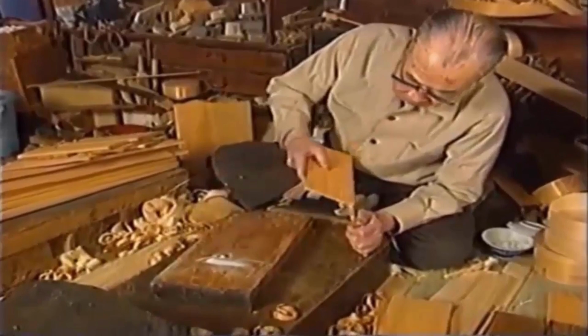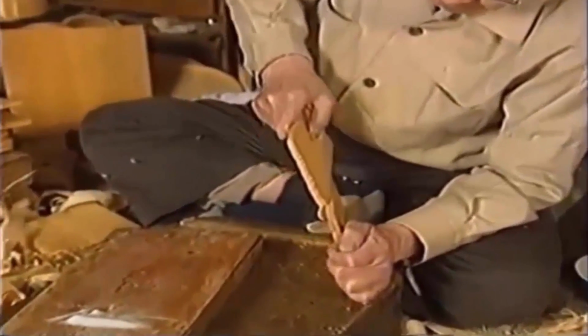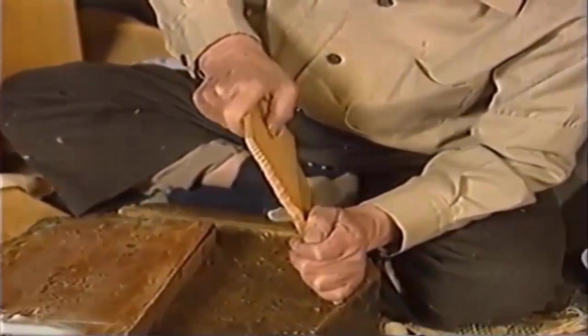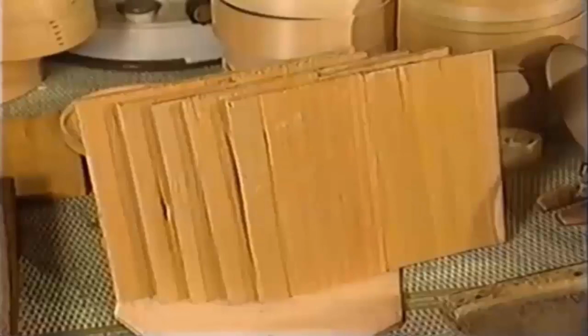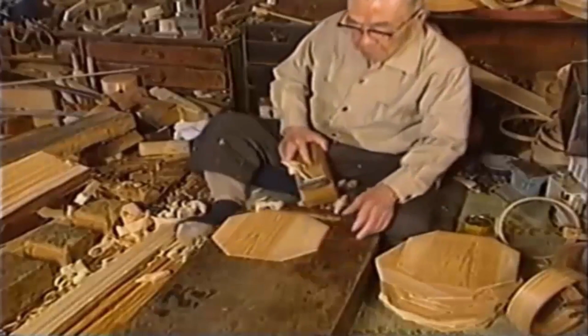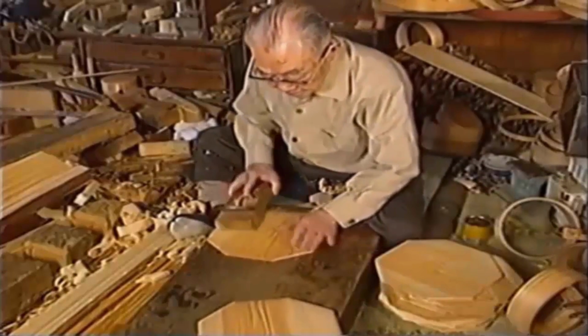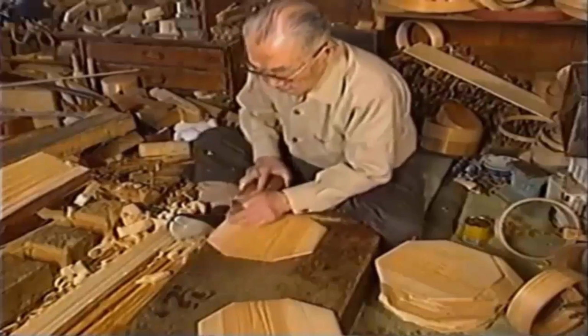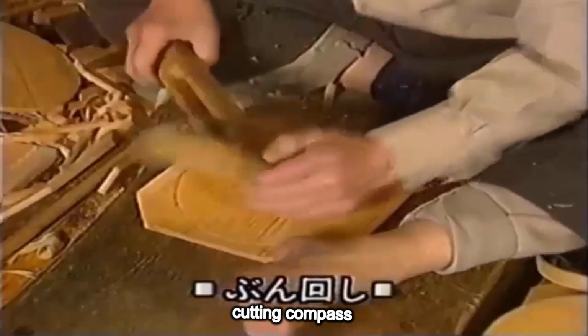In order to properly attach each board to one another, a small space in between each board is left in order to insert the glue. Glued boards are dried out vertically. They are then finished off with a shaving plane. To make the round bottom board and round lid, a cutting compass is used.